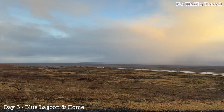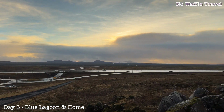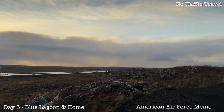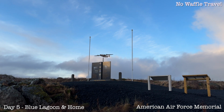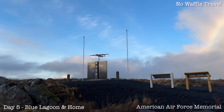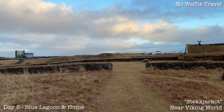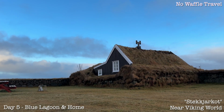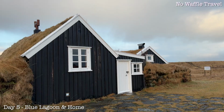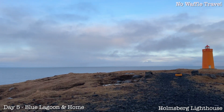We only had a few hours left before we needed to return the rental car, so we stayed in the area nearby the Blue Lagoon and near Keflavik, visiting a few places we spotted by the roadside or on Google Maps, like this American Air Force World War II memorial, these traditional Icelandic fishermen's cottages, and this lookout point with a beautiful orange lighthouse.